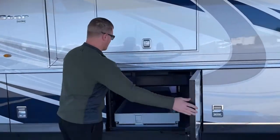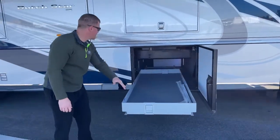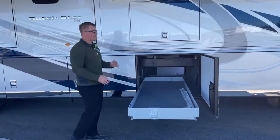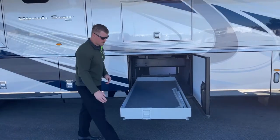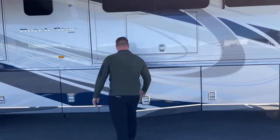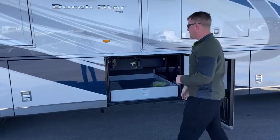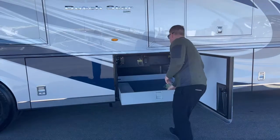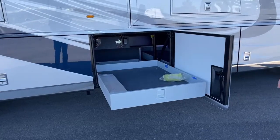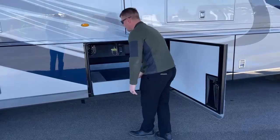Down below, back to storage here, we've got the pass-through storage bay. This is going to go from the passenger side all the way over to the driver's side. The tray will come out 60% in either direction. Very easy to move manual tray with 1,000 pound capacity. One more storage tray here. Now this one is not a full pass-through, but it does still come out about 60%. Another 1,000 pound capacity. That way you don't have to crawl all the way back inside of this compartment. If you're storing stuff in there, just bring it to you.